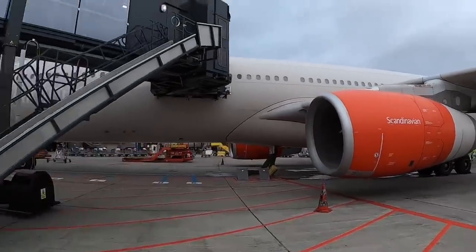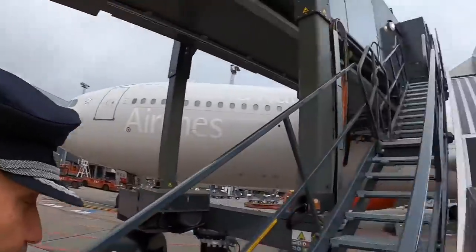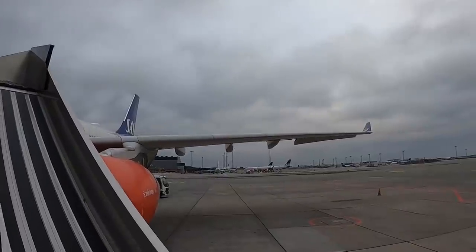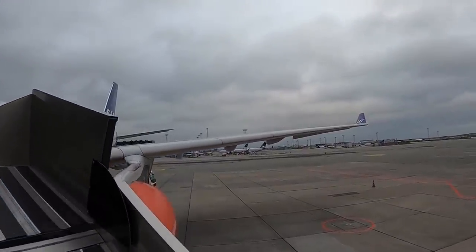Okay, let's go to the cockpit and prepare. It takes maybe 30 or 45 minutes to prepare the cockpit for the flight.